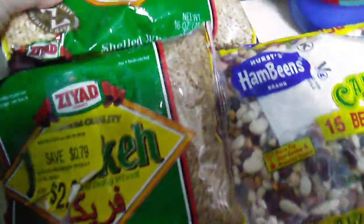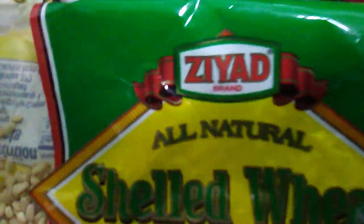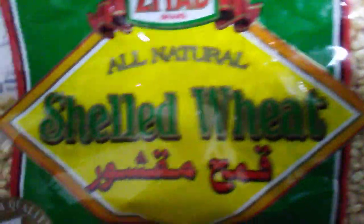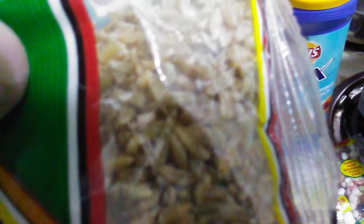This is a Ziyad brand. Walmart carries this brand, which is normally found in the Middle Eastern or Mediterranean stores. And then they had this whole shelled wheat, so you can see the size of the wheat berry compared to the really small kernels of the baby wheat. So again, these will be going into my rice and greens bucket.